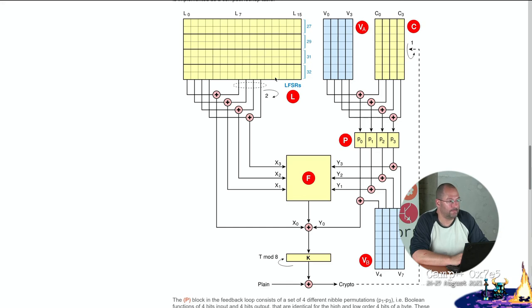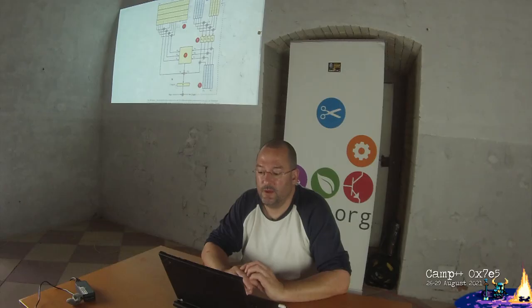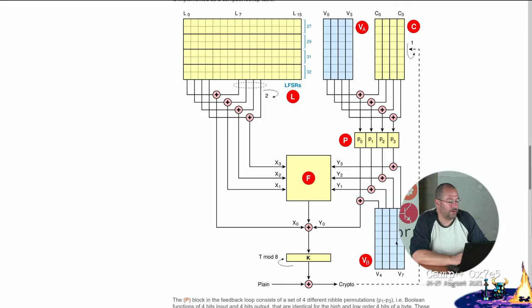Okay. So the later bytes are dependent on the previous bytes? Yes, exactly. But for the later bytes, you know the ciphertext that is being used here, and the only unknowns become these two parts here. And the LFSR.